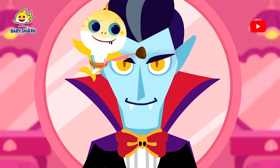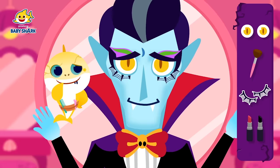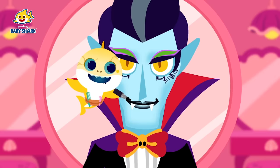Now let's add stickers as accents. It's pretty, but something is missing. Wait, there's one last step. I'm going to apply some lipstick. Black for the outer rim of the lips, then bright red for the inner center.